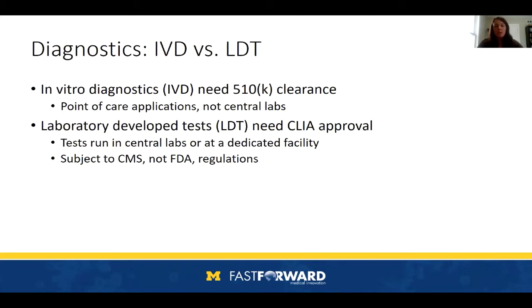So we focus primarily on the FDA and their role in regulating medical devices and diagnostics. And I just want to make a note about two different paths to market for diagnostic technologies, specifically in vitro diagnostics, IVDs, and laboratory developed tests, or LDTs. In vitro diagnostics are typically point of care applications, so point of care diagnostic, and these will go through the FDA, typically in a class 2 fashion.